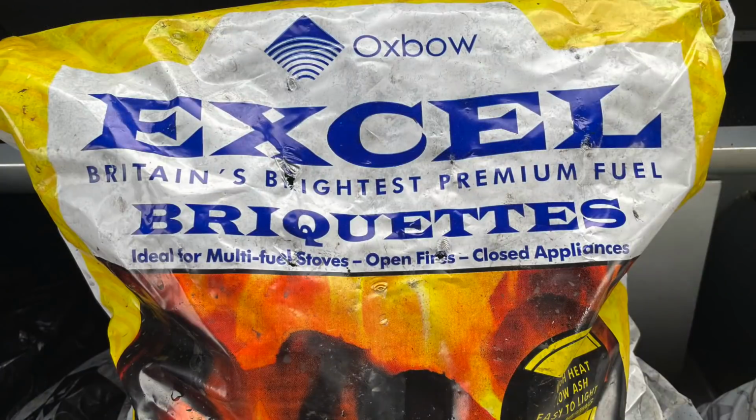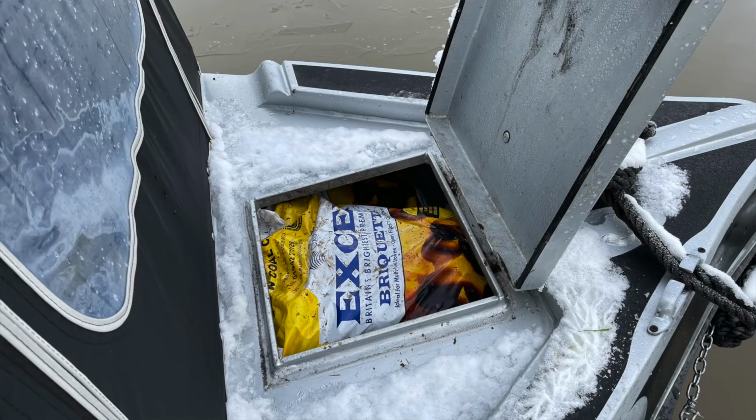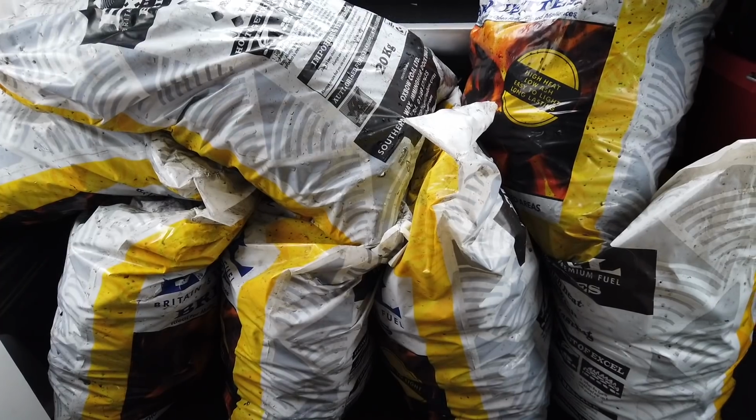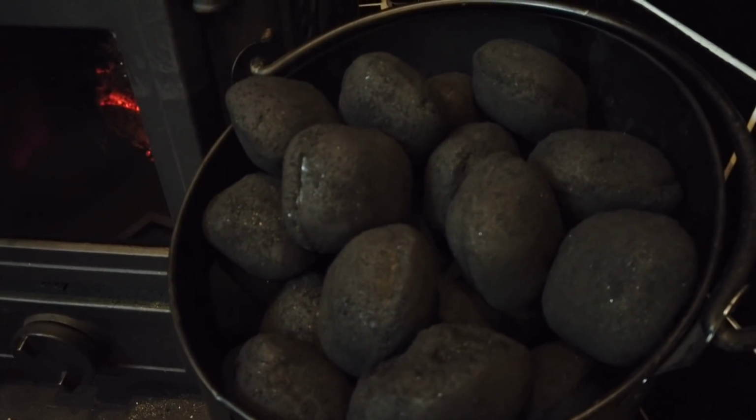When the fuel boat's been, we're all stocked up on coal. And we get asked quite a lot, normally from people who are interested in boating and are going to do it, and they're figuring it out in their head, working all the finances out: how long does a bag of coal last? Well, we use Excel. It normally comes in either 20 or 25 kilo bags. We can store about five 25 kilo bags in the bow locker, and then about another 6, 7, maybe 8 in the well deck. And a 25 kilo bag in the winter will last us about 3 days.